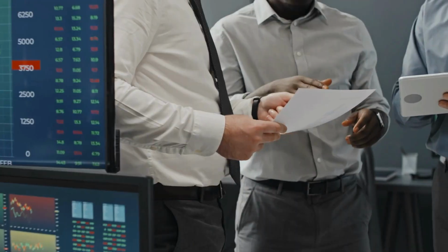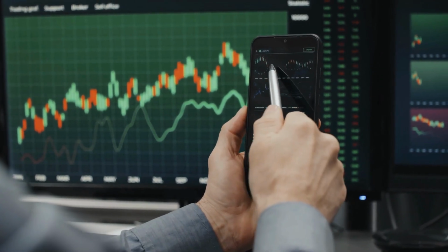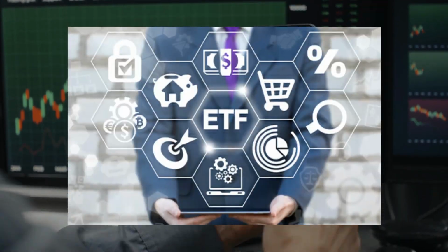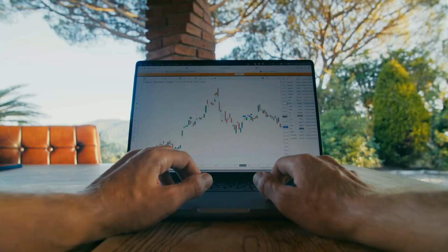Discount brokerages offer users complete control over their securities. These types of apps let you buy and sell stocks, bonds, exchange-traded funds, options, and even cryptocurrency of your preference at a reduced commission fee, or no commission at all.